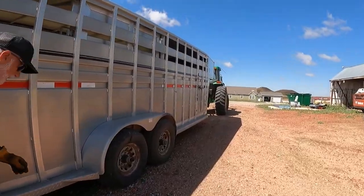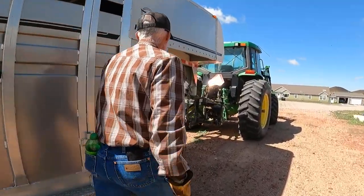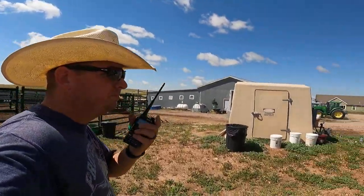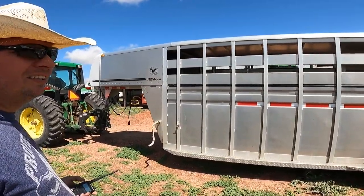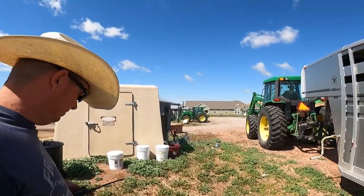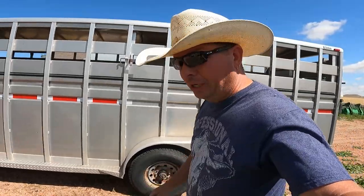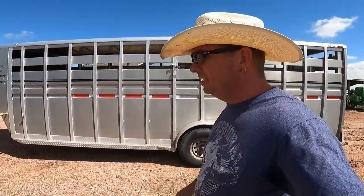Yeah, let's go across and drop these guys off. You got your gates latched? No, not yet. Pull forward a little bit. I'll latch your gate for you, and I'll meet you over there. All right, Jeff, you're good to go. You and I are going to jump in the gator, run across there, and give Jeff a hand dropping these guys off.